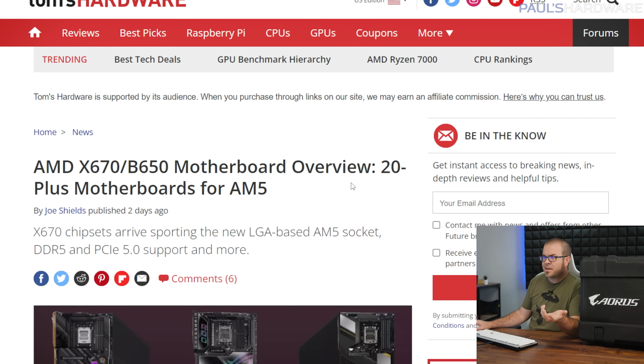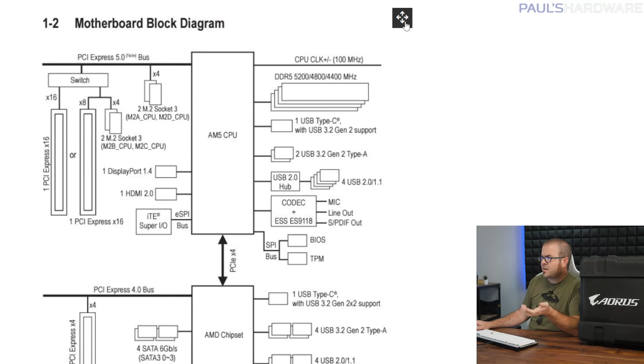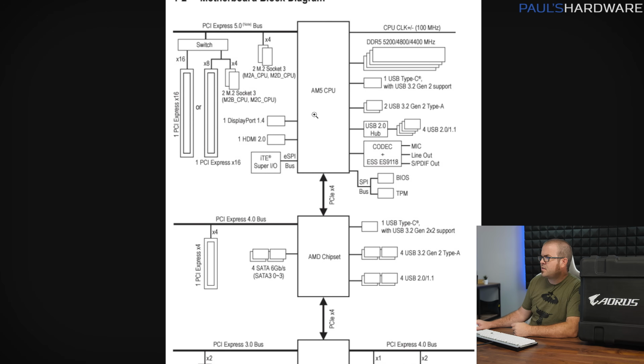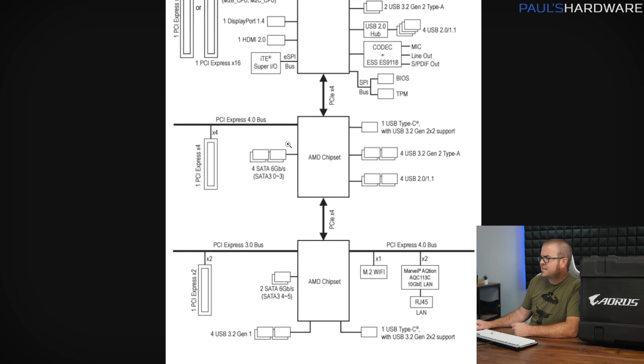And here to show you that block diagram implemented with an actual motherboard is a Tom's Hardware article where they happen to have a Gigabyte block diagram. So here at the top you can see your AM5 CPU with all of the connectivity associated with it. Then you have a PCIe x4 connection to an AMD chipset here, and since this is an X series chipset motherboard, either X670 or X670E, you can see that initial chipset with all of the I/O connected to it. And these were Gigabyte selections based on the choices that were shown in that previous block diagram. And then you have a second chipset with more I/O connected to it, and that's what's basically giving you double the chipset I/O with the X series motherboards versus the B series boards.